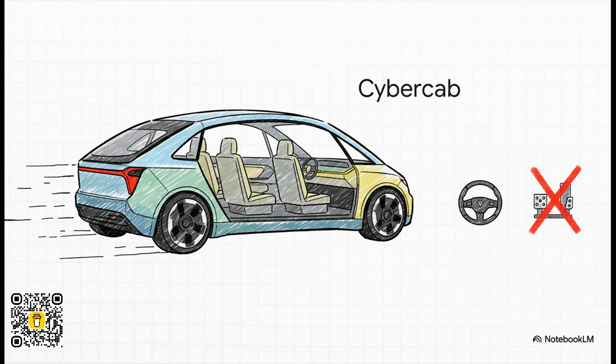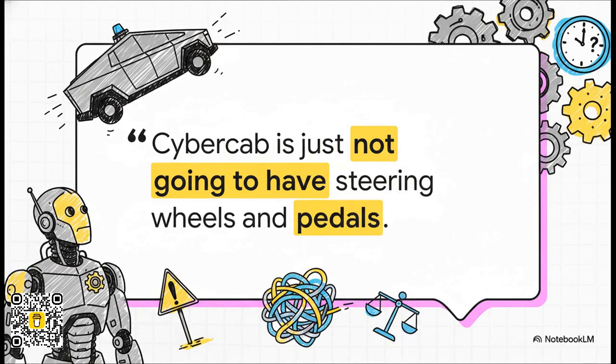Okay, let's stick with these grand visions for our last story. We're talking about the Tesla Cybercab. The original vision, the big pitch, was truly revolutionary. A taxi that was built from the ground up to be fully autonomous. No human controls at all. And Elon Musk was absolutely insistent on this point. He flat out said, "Cybercab is just not going to have steering wheels and pedals." The idea was that a true robotaxi shouldn't be compromised by having controls for humans.